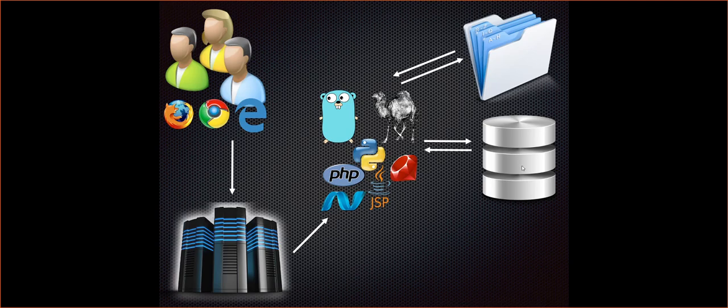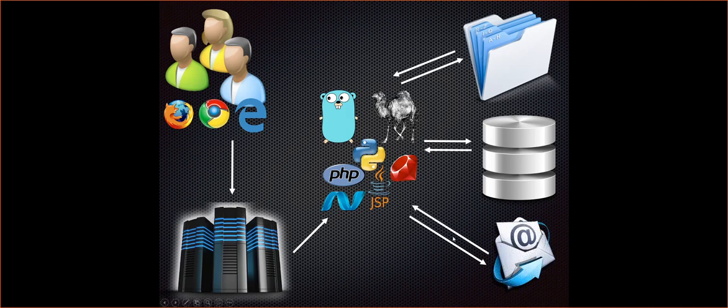So this is a database thing that you see here. It may need to load emails and send emails and then return with email responses. Or it may need to retrieve data from emails. I've had to build systems like that before, where we actually collected data from emails.